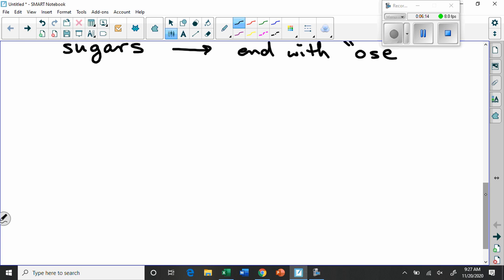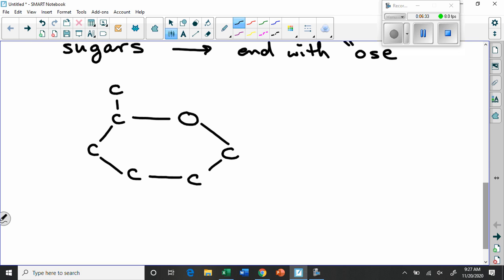We'll draw a picture of it. And basically, it's a carbon atom attached to a carbon atom. I think I drew this before for you. Then another carbon atom up here. Then over here, there's an oxygen. He's sort of the odd one out. And then a carbon and a carbon like this. So it makes like a hexagon shape of carbons. It's a ring. And if you count those carbons, you'll see there are 6 of them. C6.